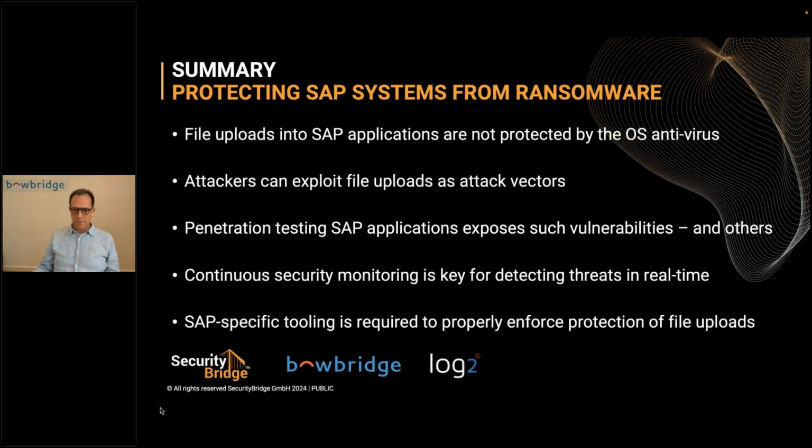Absolutely, my pleasure. So basically what we saw here was Holger exploiting an unrestricted file upload vulnerability by being able to upload a file onto the SAP application server, in this specific case even into the OS layer of the application server, which is the most critical variant of this type of attack. It's important for everybody to understand that file uploads present a significant threat to SAP applications, in the example that we've seen, but also in other types of attack vectors.